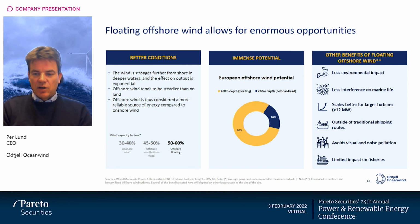We are going to take our part of this market, but while we are waiting for these projects to come our way, we intend to take a very active role in developing projects in our home market for electrification of oil and gas installations in the North Sea.